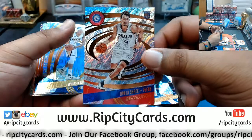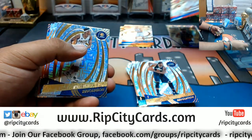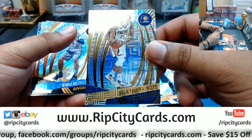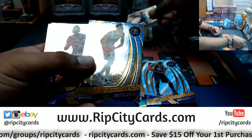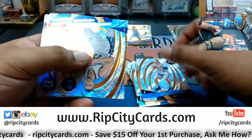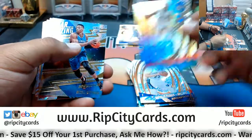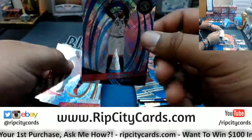Got my Dario Saric of the Sixers. Rookie. I'm putting the rookies there. Miles Turner, Infinite for the Pacers. What do we have here? I think I see a cubic or something in there. That's an Astro, Clippers, Chris Paul. The Stargazer there. Jared Sullinger, the Raptors.